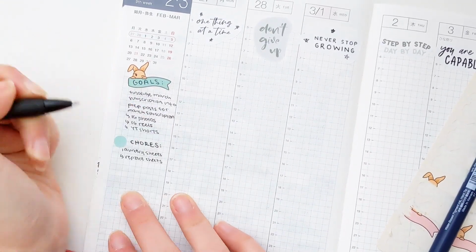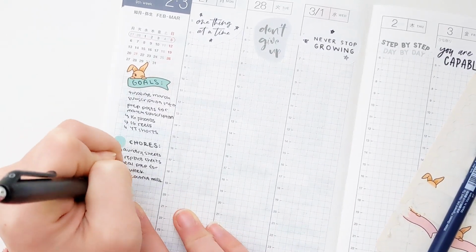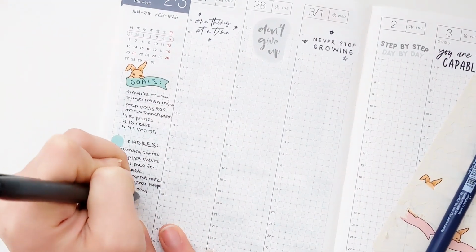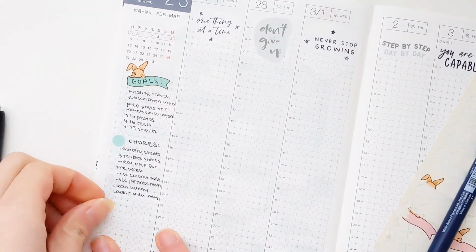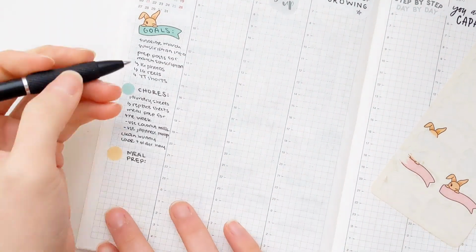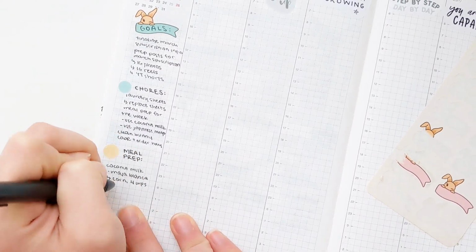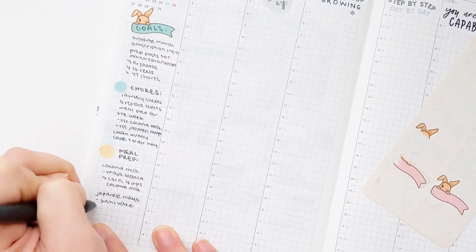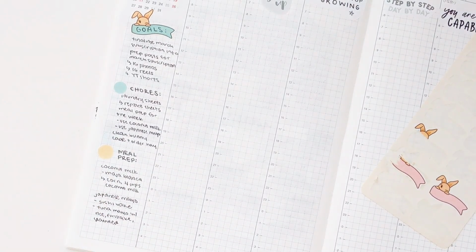Then I included this green dot circle sticker from one of our Hobonichi cousin kits. It's an old format, and that's why it's a little bit bigger than the ones that you see on our cousin kits right now. So it's not this size usually, it was just a prototype. And there I wrote down the chores that I had to do. Afterwards, I placed this yellow dot circle sticker, which also came from the Brown Sugar the bunny banner sticker at the bottom. And I wrote down that I had some meal prep to work on.